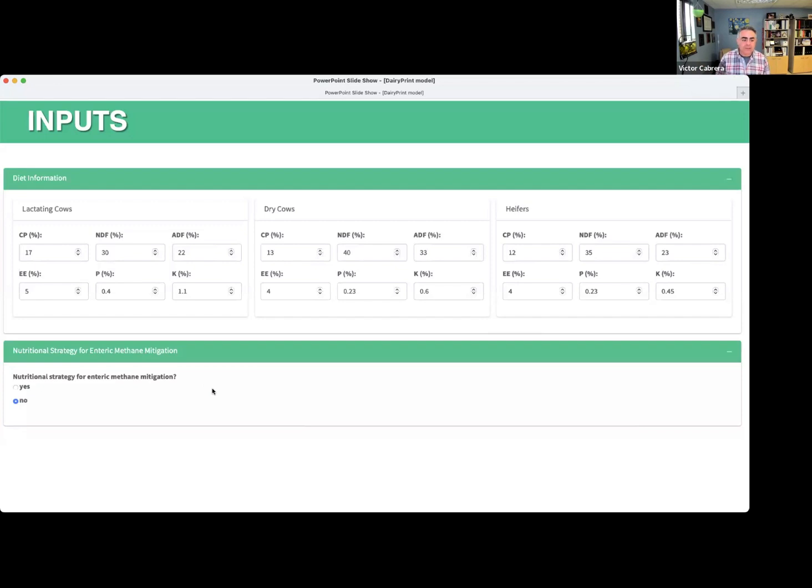And the other point here that's possible with the tool, and that's something to explore more in the future potentially, is a nutritional strategy to decrease methane emissions. This more specifically refers to some additives like 3-NOP, for example, being used to decrease enteric methane emission. That could also be assessed using this tool. We all know 3-NOP is still not allowed to use in the US, but as far as I know, that should be allowed pretty soon. It's in the latest process. It's allowed in Europe, for example.